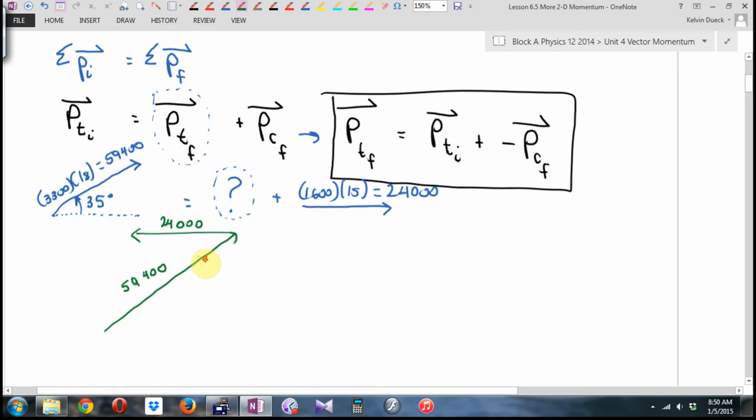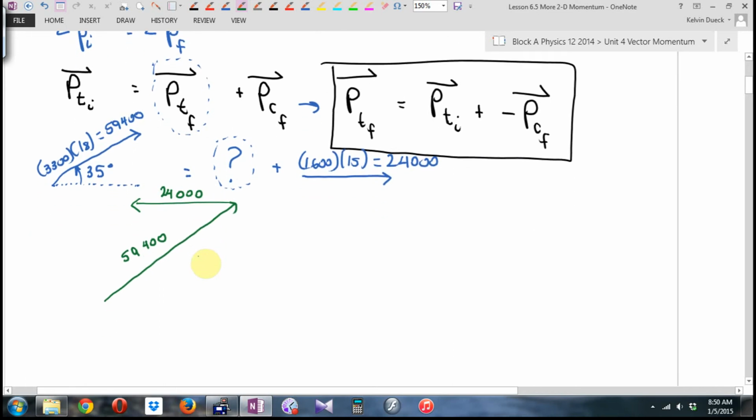Now, I'm going to fudge things a bit because I can with digital ink. The 59,400 should be more than twice as long, so I'm just going to draw it a bit longer so it's closer to scale. And then I'm going to be clever. I don't like the number inside my triangle. I like the number outside my triangle. So if you want to with your pencil, you can do that. You don't have to.